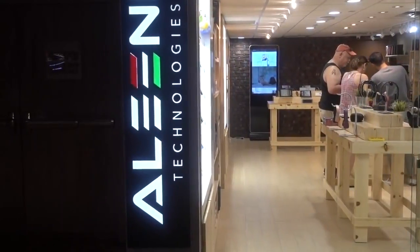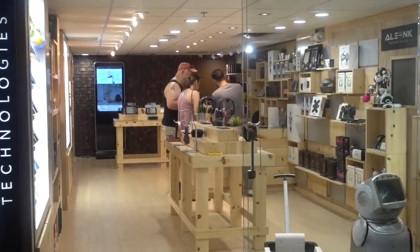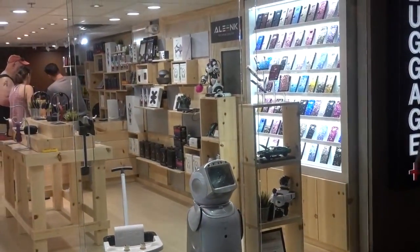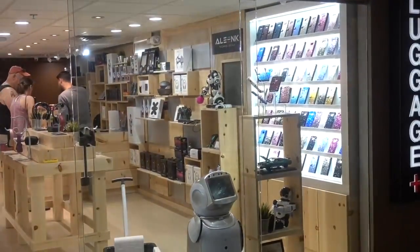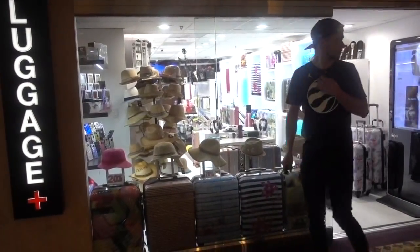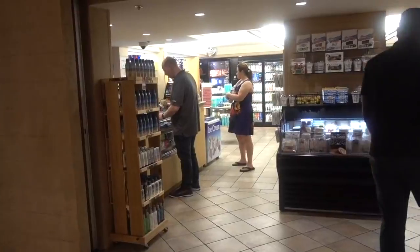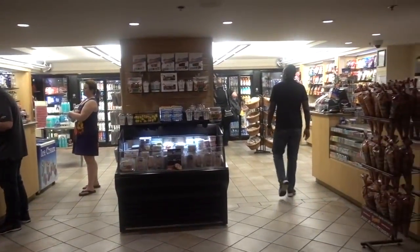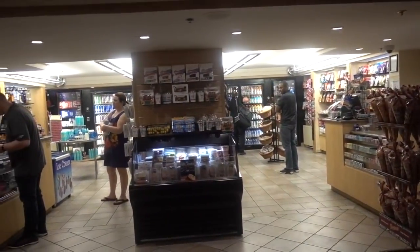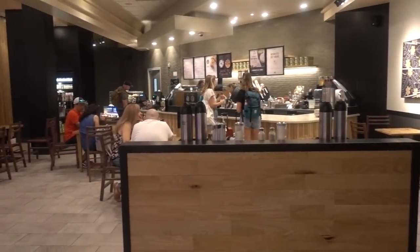Don't know quite how to pronounce this name. A-L something N-K Technologies. There's some folks in here. And they have sparkly covers for your iPhone. A perfect souvenir of Las Vegas. Next door to the electronics store is the Luggage Plus. Luggage Plus has hats, at least. Another kind of has-everything store. They have the same sign, buy 2 cans of beer and get a free shot. There's another Starbucks store here.